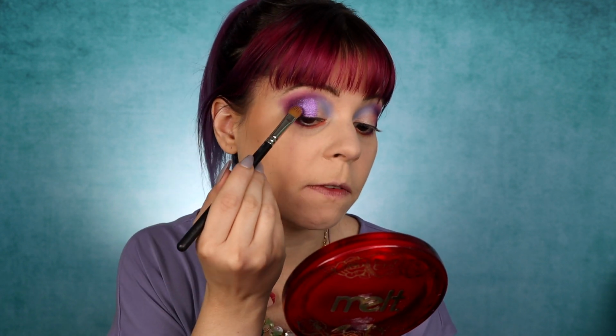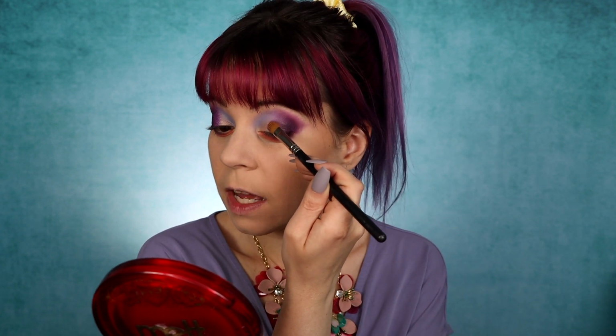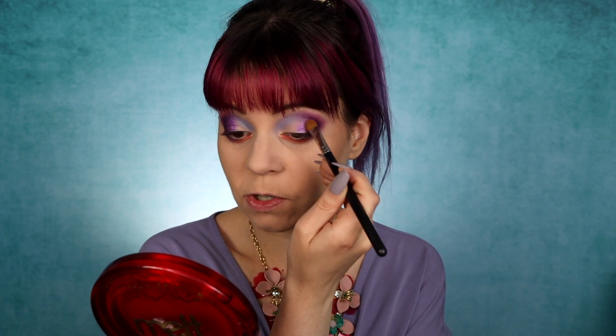I would say this is probably like the least intense out of the shimmers in this palette, but I don't really mind that since it is also one of the darkest shimmers in the palette, and I love that most of the shimmers in here are quite light because that is definitely my preference when it comes to eyeshadows. I definitely prefer to have lighter shimmers and darker mattes, so this palette for me is so up my alley. It's not even funny, but this is beautiful.